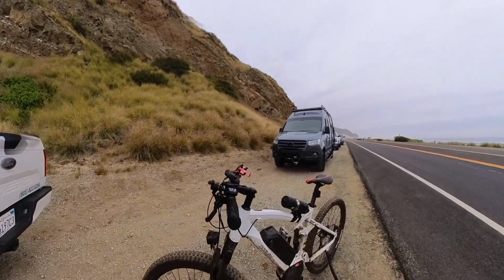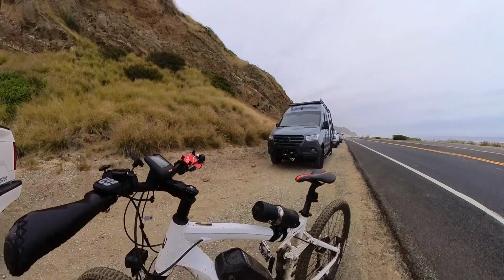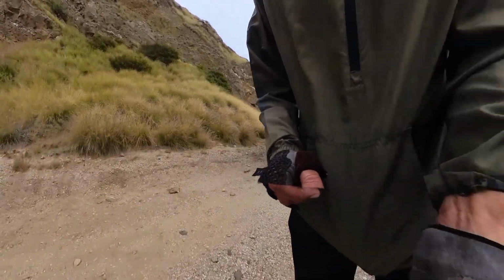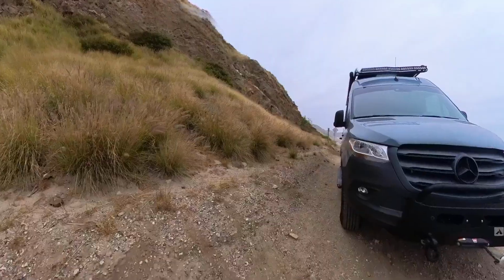Made it back to the truck. Bike is absolutely filthy. Gonna need to wash this thing completely, grease up the chain as soon as I get back home. I forgot to drop my make it a great day dollar out here.